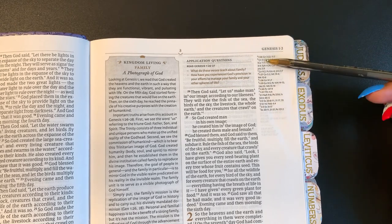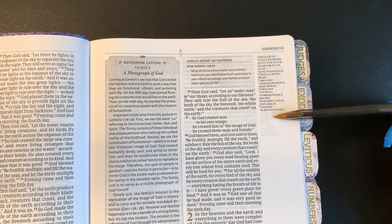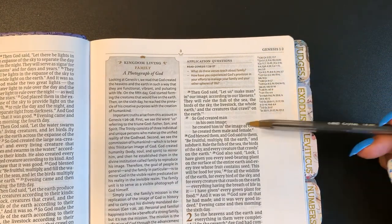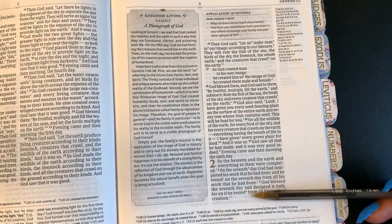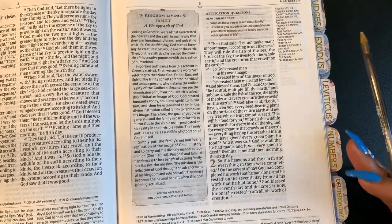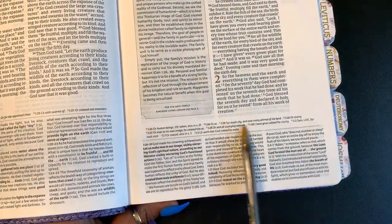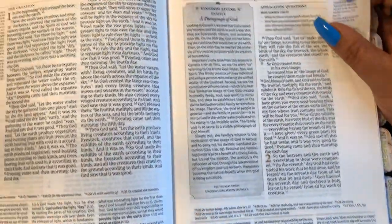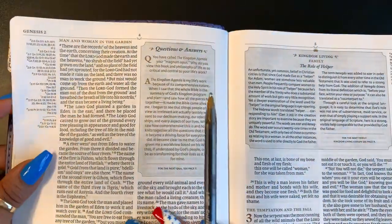Again, we have some cross references here. We don't have the squiggly line because there's only one column of scripture here. So we know that all these cross references pertain to this column. It's the only column here. Amen. And again, we have our footnotes and our study notes down here at the bottom. Amen. So let's turn the page.